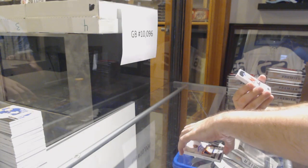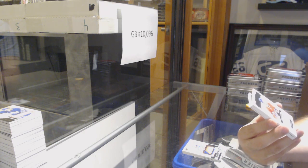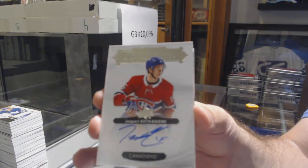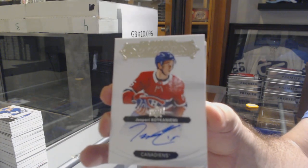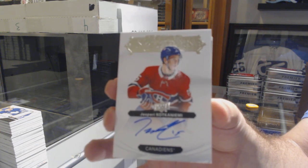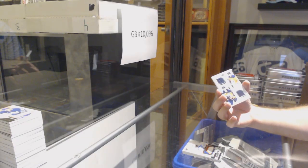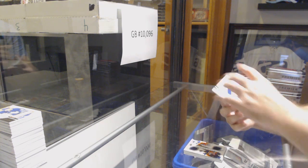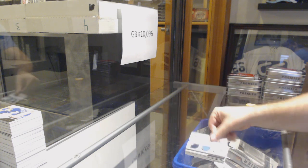We've got a Premier Signatures for the Montreal Canadiens, Jesperi Kotkaniemi. Another Kotkaniemi. For the Oilers, McDavid and Draisaitl, dual jersey to 99. Robert Thomas, rookie jersey for the Blues. And a triple for the Jets of Connor, Scheifele, and Wheeler to 75.